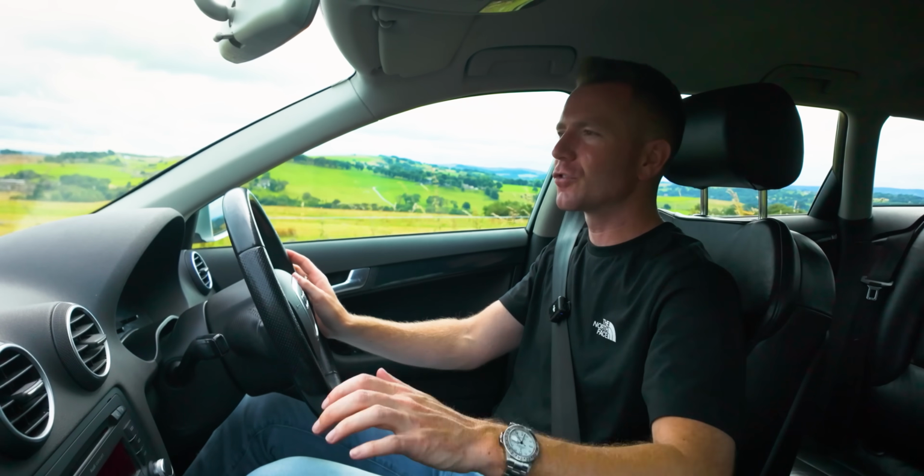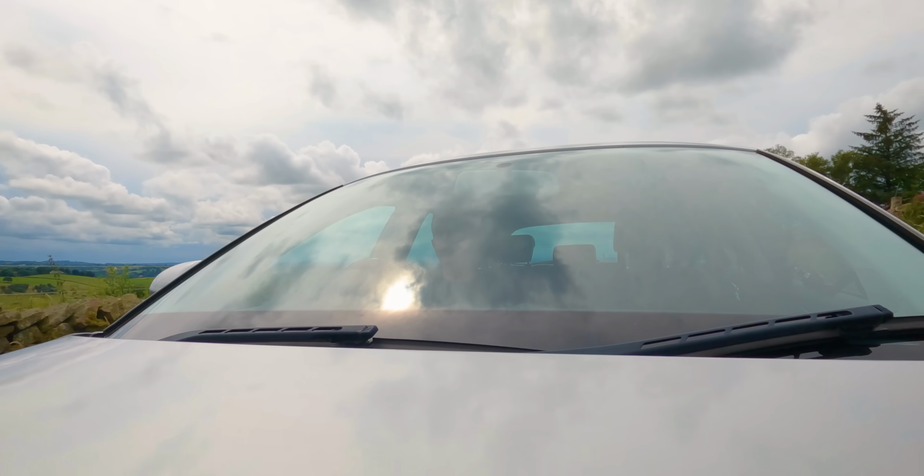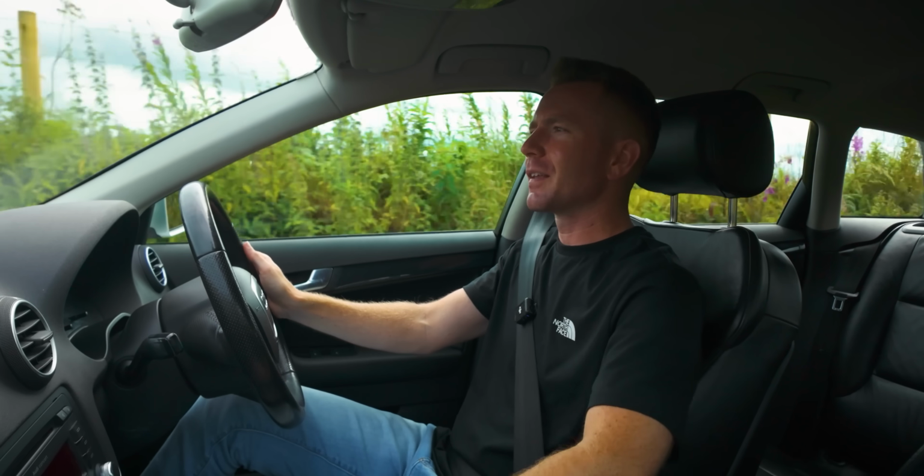And I don't know why, but this just reminds me of the old Mark IV Golf. They just drive really well. That 2-litre turbo diesel engine is a really good unit. So on that note, I think that's about it.